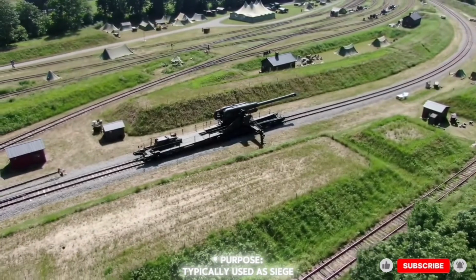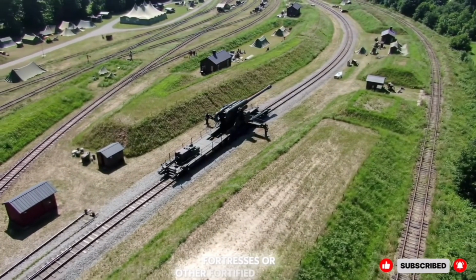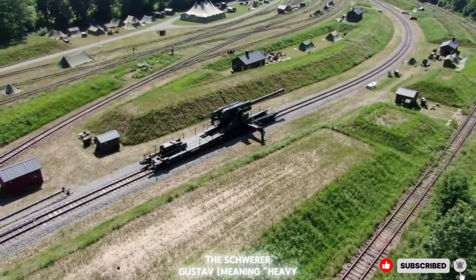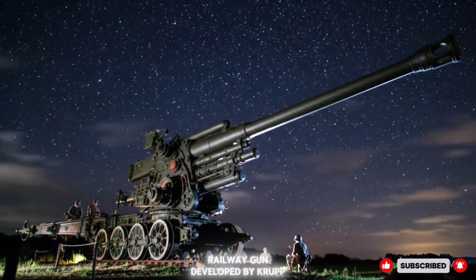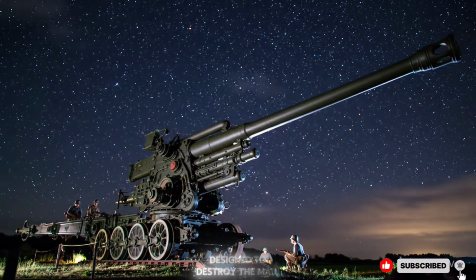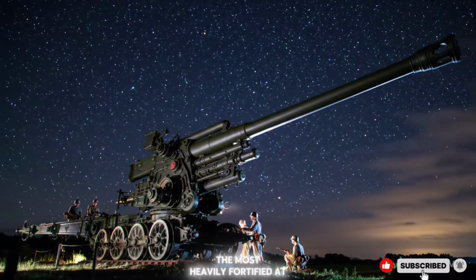Purpose: typically used as siege artillery to destroy fortresses or other fortified targets. Famous example: Schwerer Gustav. The Schwerer Gustav, meaning Heavy Gustav, was a German 1835 railway gun developed by Krupp in the late 1930s. It was specifically designed to destroy the main fortifications of the French Maginot Line, the most heavily fortified at the time.